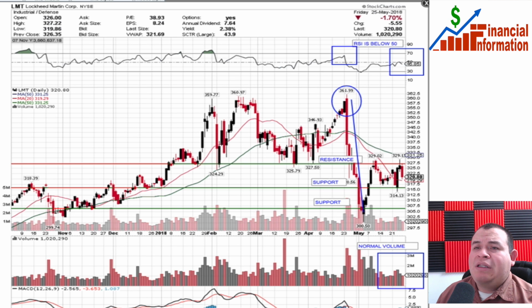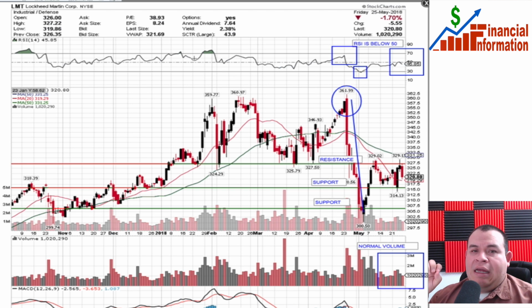And at that point, if the shares hit that price again, then you can actually get a discount on the share price. Now you can see at this moment the share price is almost 320. There's a resistance that the company built around 327. Now you can see the best entry price is around $310.